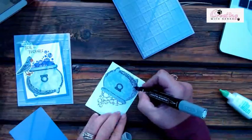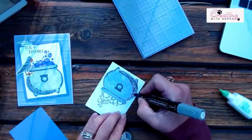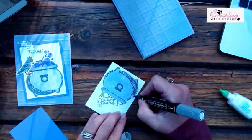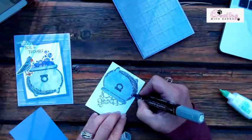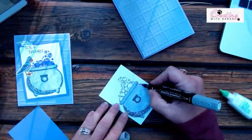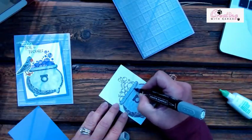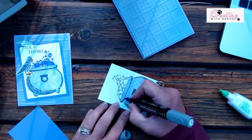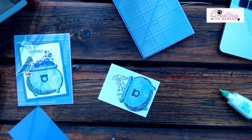So I'm just taking the dark and I'm highlighting all of these extra little pieces. There we go. And then I want to come up here and do the top of the cauldron. There we go. It's hard to color and talk. Okay, that one is done.